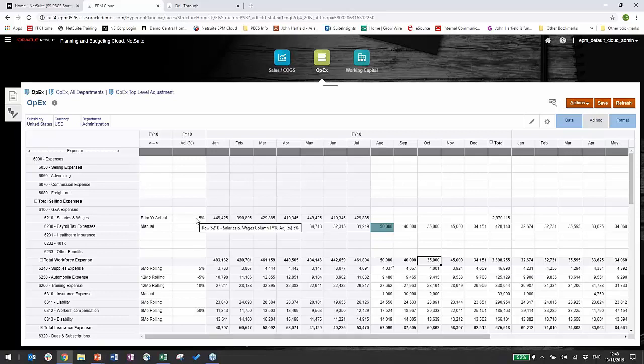So I've got my data here, and what I haven't touched on so far is I've done input, I've done comments, I've done supporting detail, but what about the forecasting method? So this model uses trend-based forecasts or manual. So manual, I've already explained, you can go through and type. But if I look at my trend-based forecast here, so I've got my supplies expense 6-month rolling.